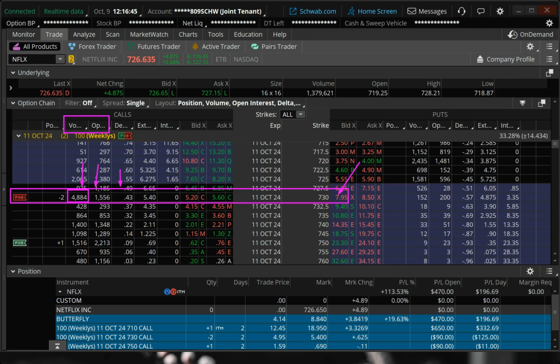Is it possible that Netflix stays at 730, or at least goes up into 730 and stays there until this Friday's expiration, and I could actually get a max profit instead of 113%? Yes, that is possible, but what can happen in these situations is your profit can also completely evaporate. If there's some bad news tomorrow, you don't want to lose your $470. Even worse, lose the debit that you paid, $414. So, you have almost $900 at risk if you hold it for 2 more days.